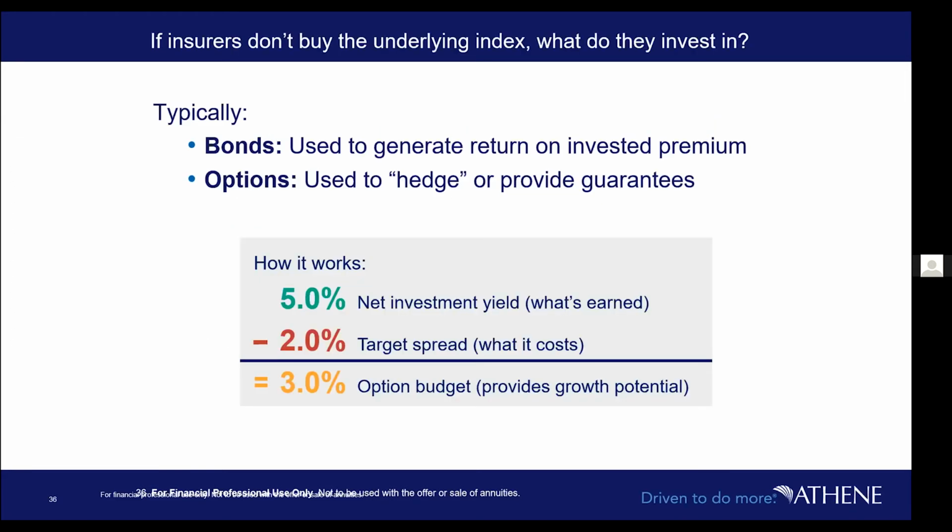So if insurers don't buy the underlying index, well, what do we invest in? Typically it's going to be bonds, to generate return on invested premium, and then options to hedge or provide those guarantees. So here's how it works. If we have a 5% net investment yield and a 2% target spread, or what it's going to cost us to use, then that means we're going to have a 3% options budget.